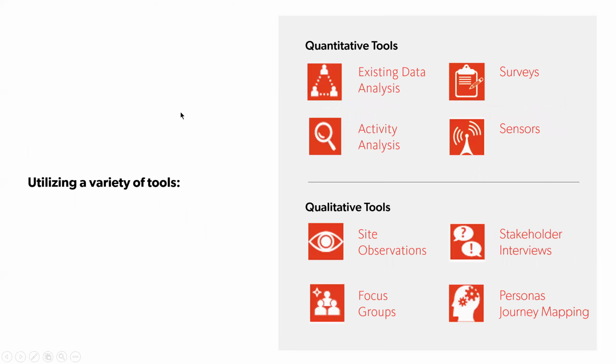All right. So moving on, talking about the tools. There's a variety of tools. There are more than these eight, but these are the bigger buckets that I'll go through tonight. They bucket up into quantitative, so more database tools, and qualitative, which is more empathy or people-focused or co-creation. So I'm going to run through all eight.